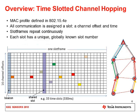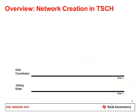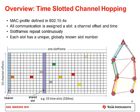I don't know if most of you are familiar, but the medium access control that we are using is based on IEEE 802.15.4e. E stands for enhancement, and this is the typical MAC that Zigbee is using, enhanced. The enhancement is that instead of using one channel, you are using 16 channels, and you hop between the channels. Also, your time is time slotted.